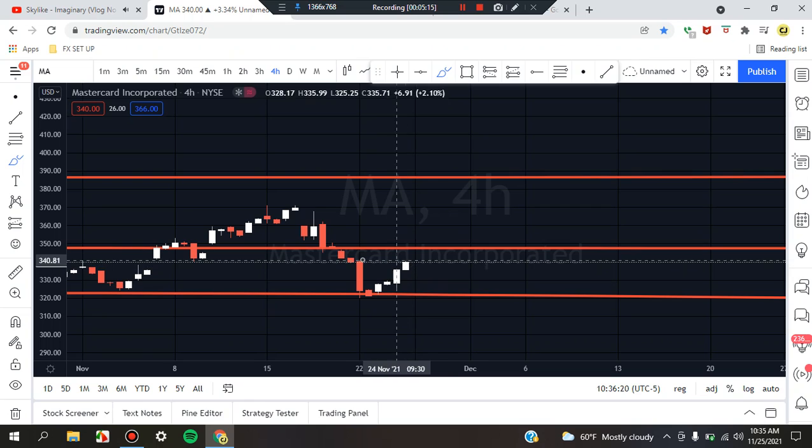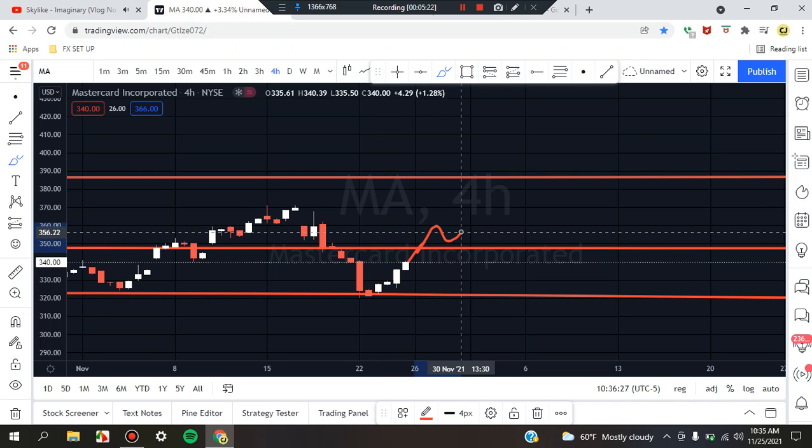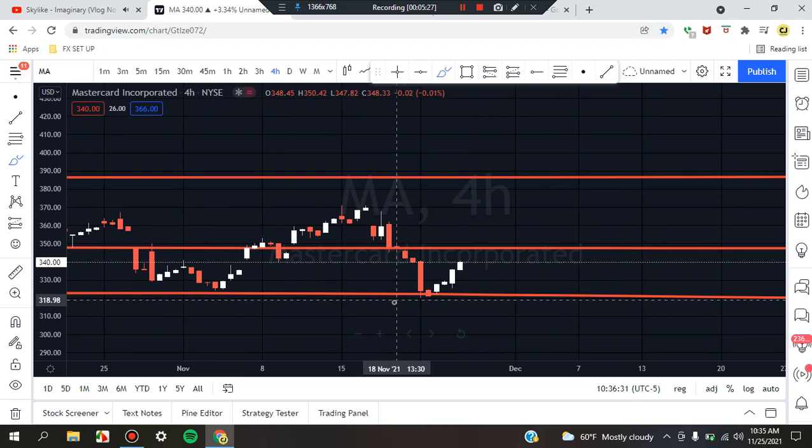We want this price to break this previous area here, which can come up to this midpoint. Once it comes up to this midpoint, we still have to wait for the break and retest for that market to shoot up further. There's really no signs of overall direction yet.